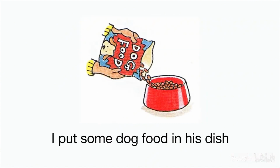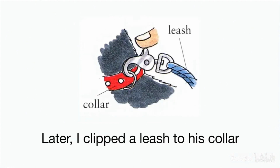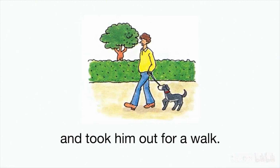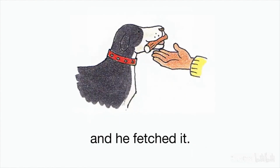I put some dog food in his dish and filled his water dish. Later, I clipped a leash to his collar and took him out for a walk. After his walk, I threw a stick for him. Go get it! And he fetched it.